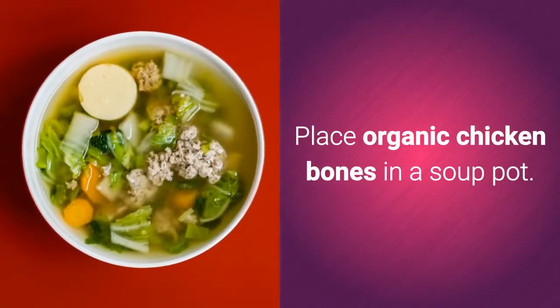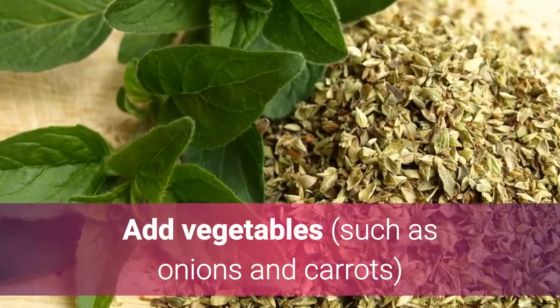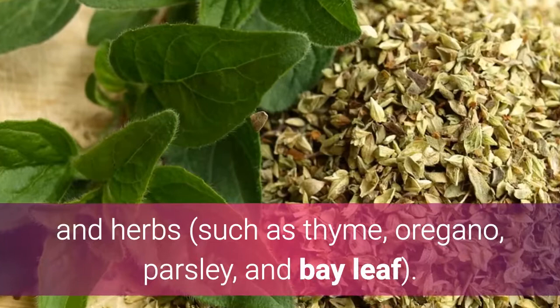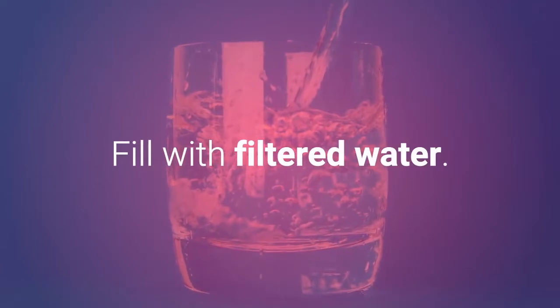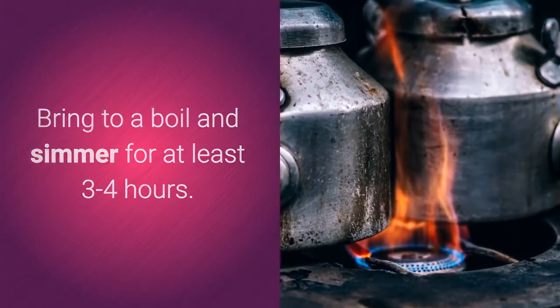Place organic chicken bones in a soup pot. Add vegetables such as onions and carrots, and herbs such as thyme, oregano, parsley, and bay leaf. Add 1 to 2 tablespoons of apple cider vinegar. Fill with filtered water. Bring to a boil and simmer for at least 3 to 4 hours.